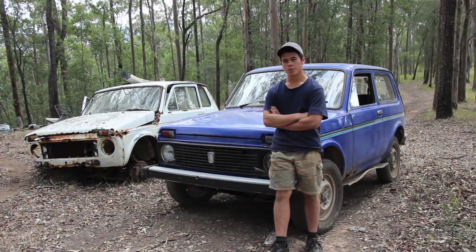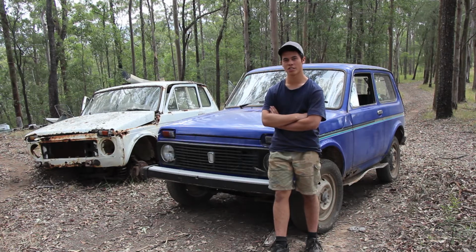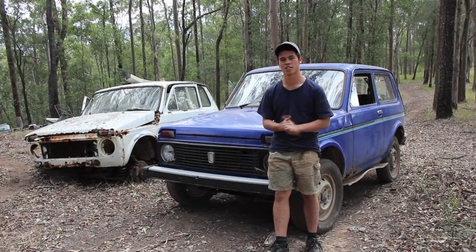The reason I have the Lada is because when you hop in it to go down to the shop, you instantaneously become the most awesome person in the world.